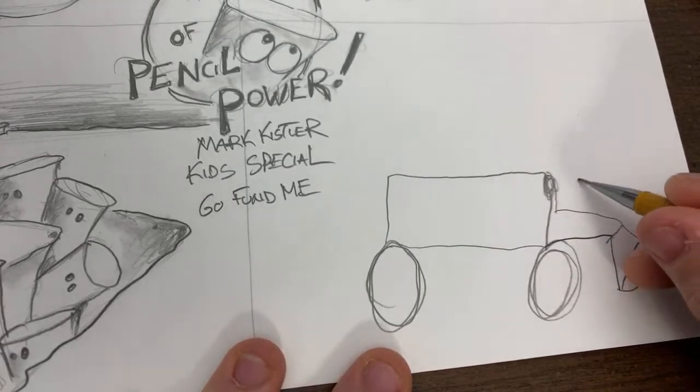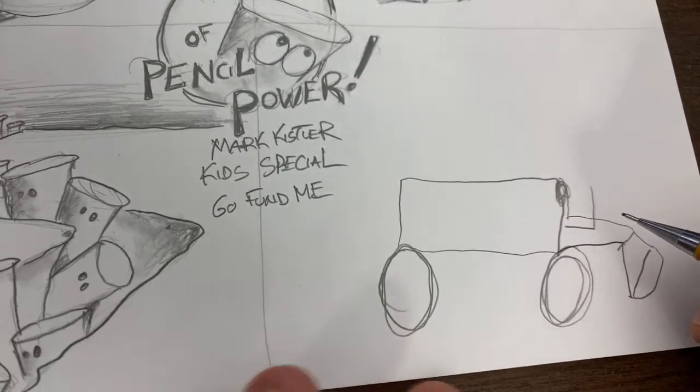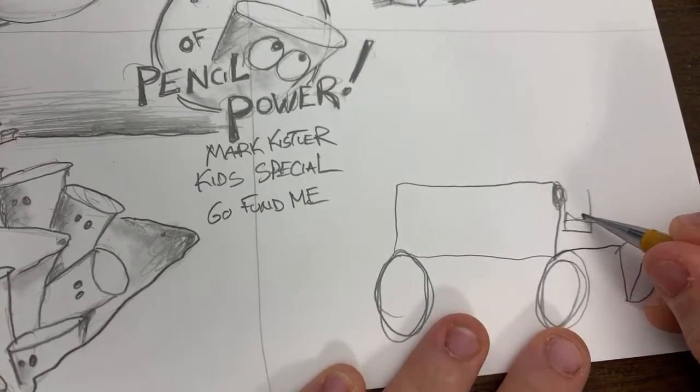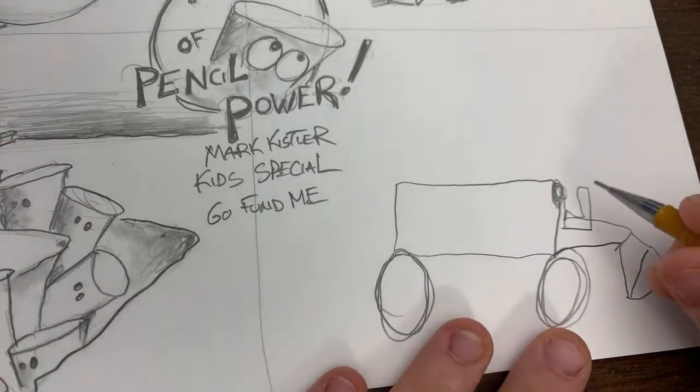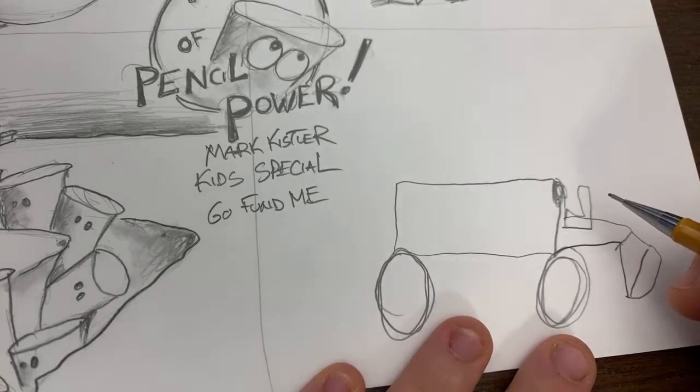And then the seat. Now, is that the back? That's the back or the front? The front. That's okay. The back. This is the back. Oh, that's the back where the guy sits. There's the chair. You want to put a guy? Put yourself in there. You want to draw yourself in the seat? Yeah.